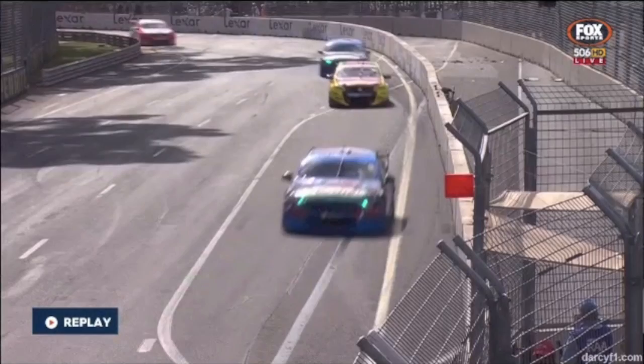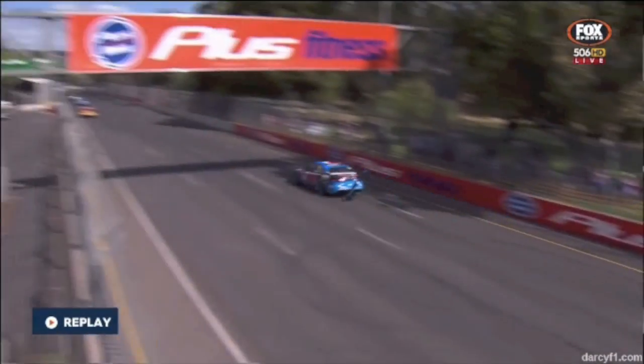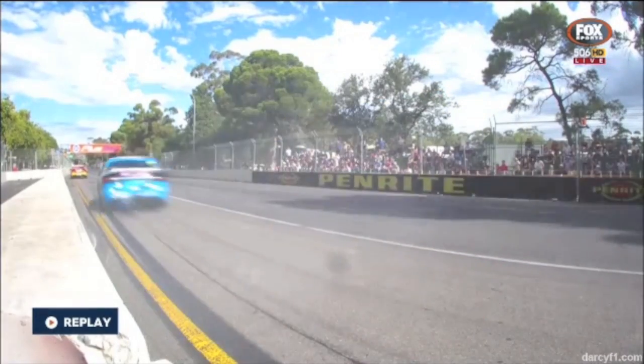Check out the replay. Look for Chaz Mostert. Big oversteer moment because he launched off the inside curb and he's grabbed the wall at 8. Turn 8 bites again. It's yanked the rear wing off, but it's actually bigger than that because it's damaged the rear corner of that car, and that's mega impact.